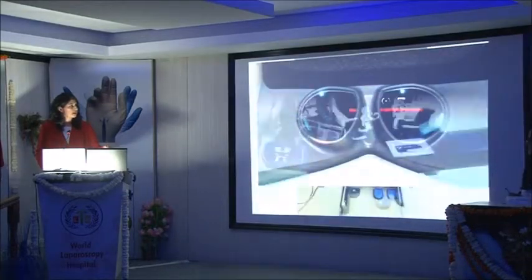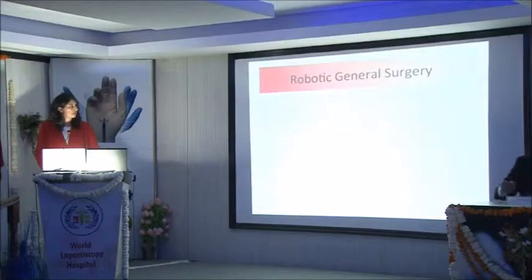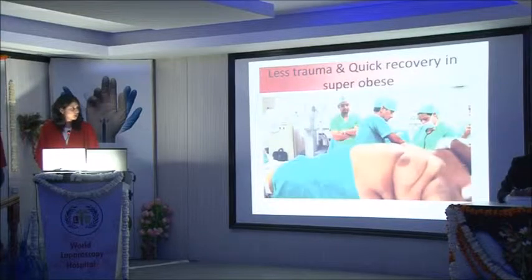Alright, these are the slides which are just going to demonstrate the details. Then the various scopes of robotic surgery: robotic gastrointestinal surgery, bariatric surgery. This is the forte which we stick to. Thoracic surgery, there's a lot of thoracic surgery that we are doing.